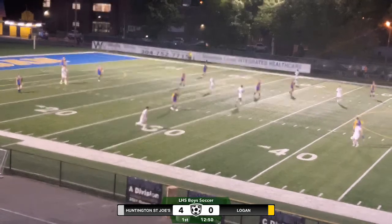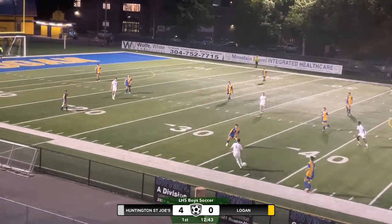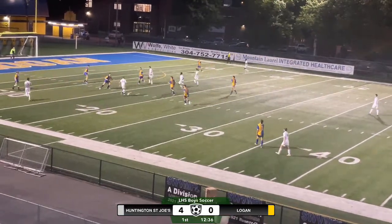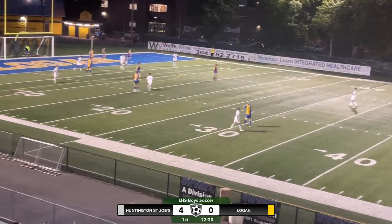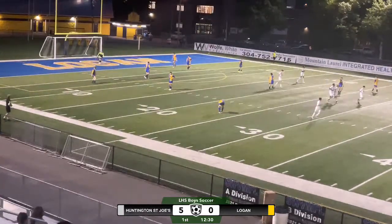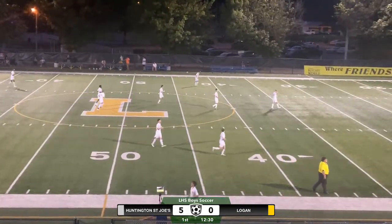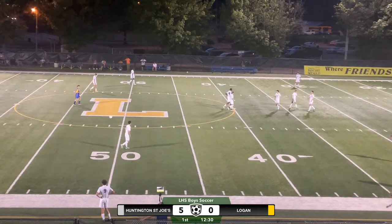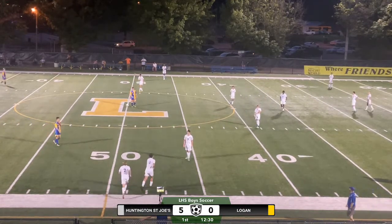Cleared away by Logan. Here comes Huntington St. Joe's, number 8. And another goal. Another goal for Huntington St. Joe's, and it was scored by number 6 of the Irish, and they scored at the 12-minute mark in the first half. It is now 5-0 Huntington St. Joe's.